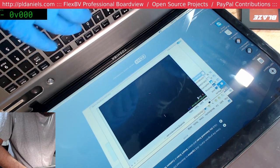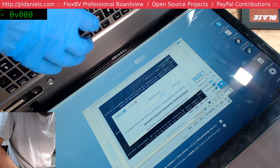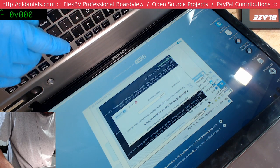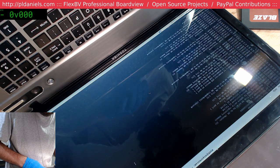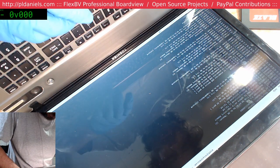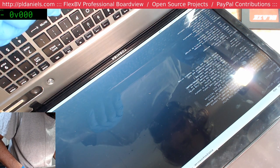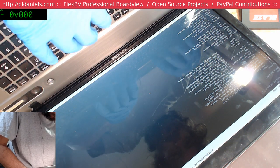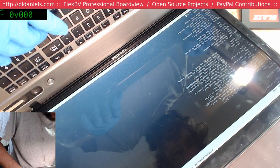We got a D message. No. D message minus W capital H. What? Tail minus F var log syslog. What?